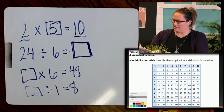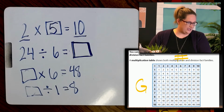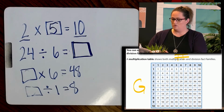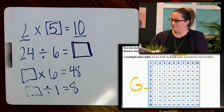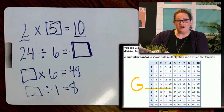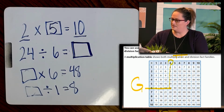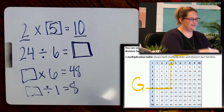Okay, so back again. Groups, the number in each group. I have 24 and there's 6 groups. So where am I going to start? Yeah, the row of 6. And I'm going to travel until I get to what number? What's my total quantity? 24. Here I go. Stop. Now I need to figure out how many are in each group. So I just look straight up. There it is. How many? 4. Wait, that's what we said.